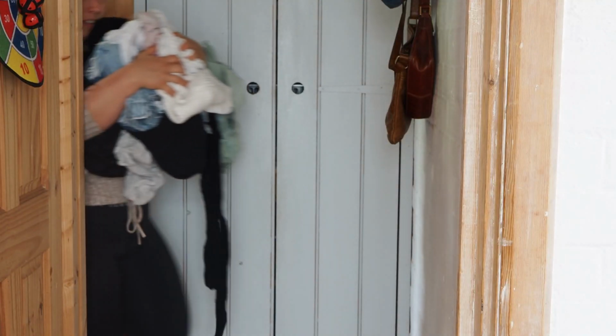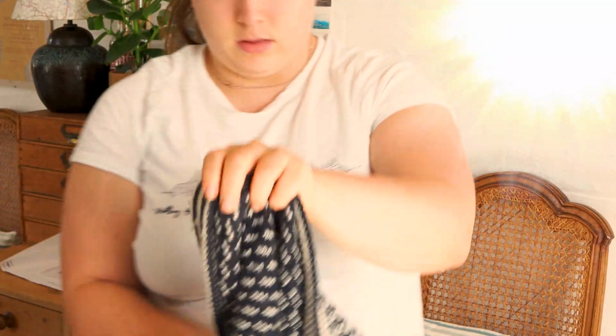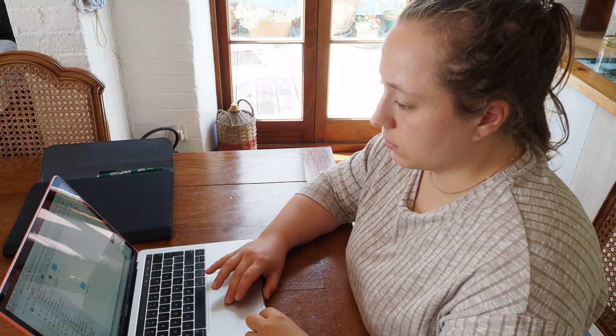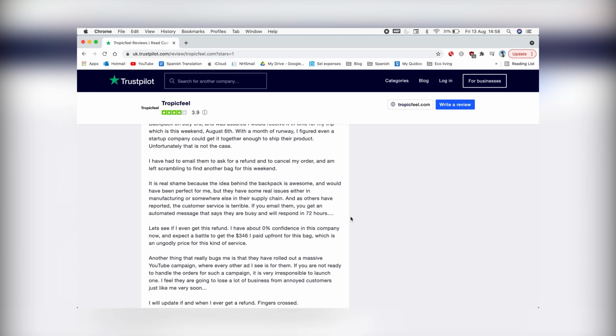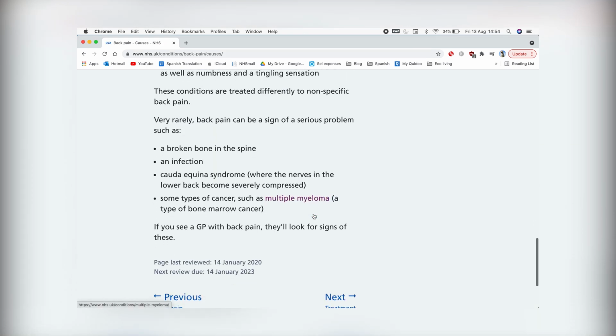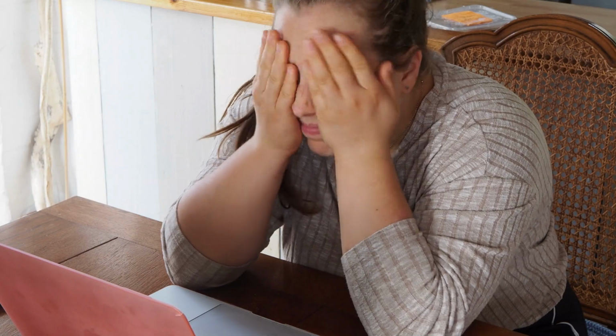It felt like months passed. Summer turned into winter, and yet still I looked longingly out of the window. I turned to the internet for help, but the reviews were all but positive. I'd done the equivalent of Googling my symptoms and giving myself a cancer scare. How was I going to get my money back?